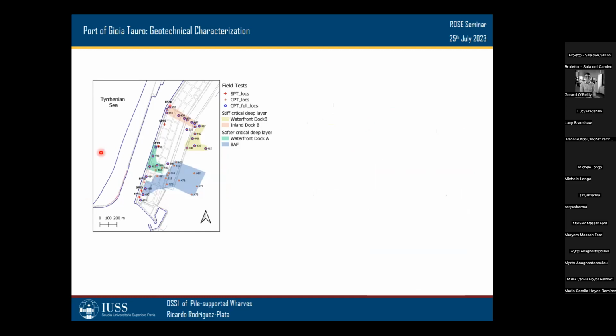Now we have this plan view of the geotechnical site investigations that were conducted on the site of the port. There were at least two different investigation campaigns, one that took place in the early 2000s and one in the late 2010s. For the southern part of the port, we have at our disposal at least 66 SPTs and a much larger number of CPTs, so cone penetration tests and standard penetration tests. Let's now focus on the CPTs conducted close to the wharf. I say close by, but the closest distance to the wharf might be between 20 and 30 meters.